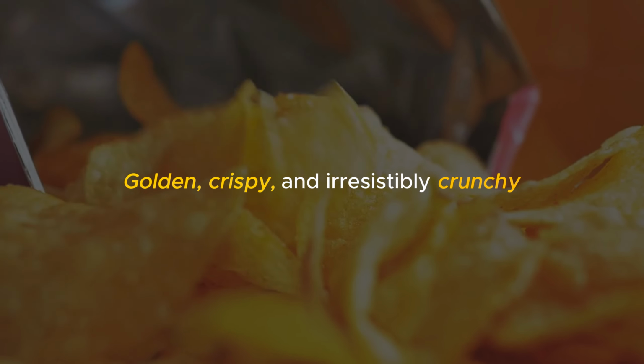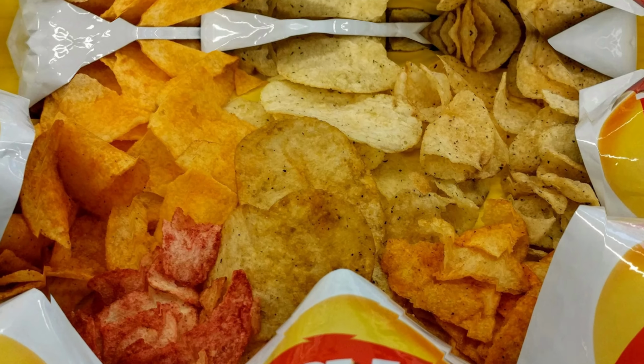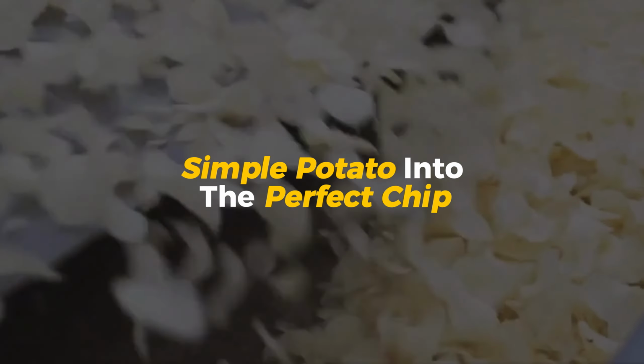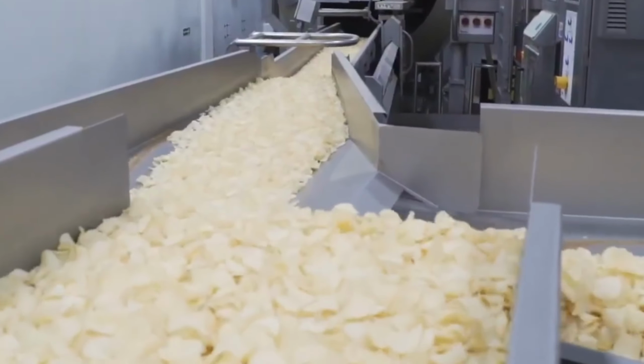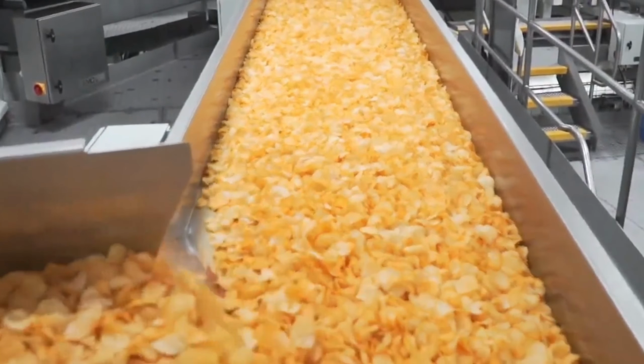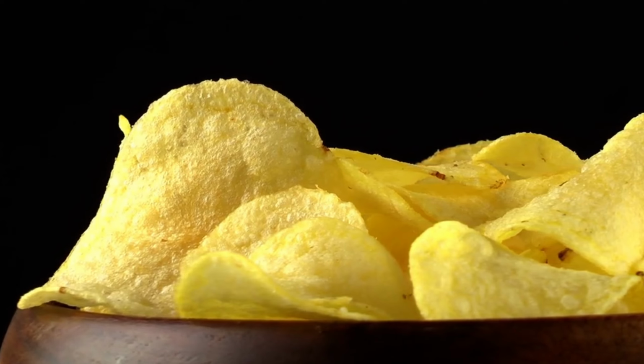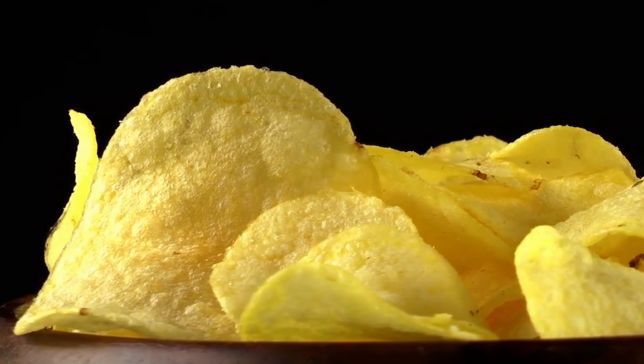Golden, crispy, and irresistibly crunchy, Lay's chips have been a favorite snack for decades. But have you ever thought about what it takes to turn a simple potato into the perfect chip? It's not as easy as slicing and frying. Behind every bag is a high-speed, high-tech process that transforms raw potatoes into the crispy, salty goodness we all love.